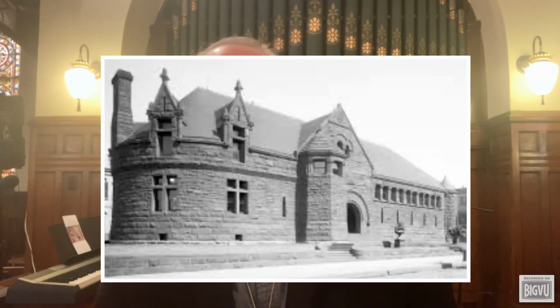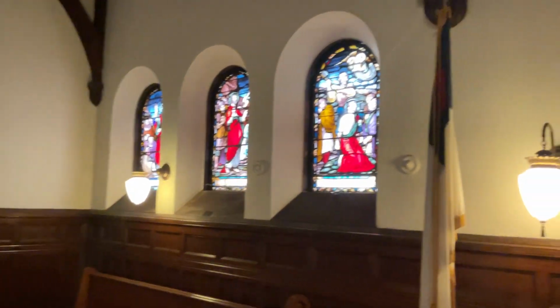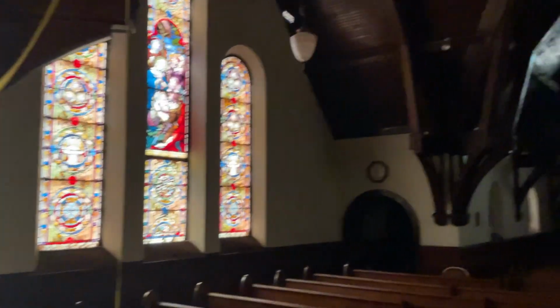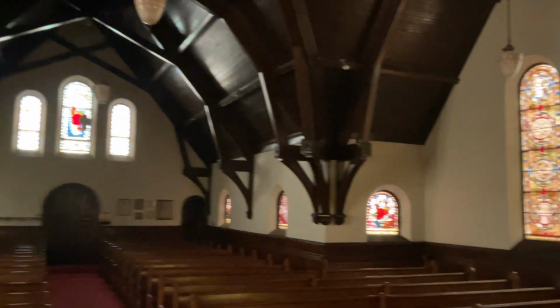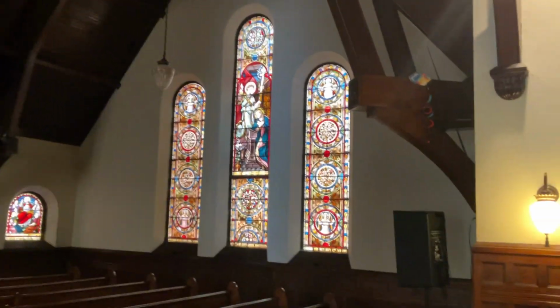The church is made of Oolitic limestone in the Richardsonian Romanesque style with high vaulted ceilings and a slate roof. The stained glass windows were imported from Koch's Sons of Buckley, England in 1889. Now, those who were in charge of building and furnishing the church also looked to Europe in order to obtain a world-class pipe organ. And this pipe organ behind me is what this video is about.